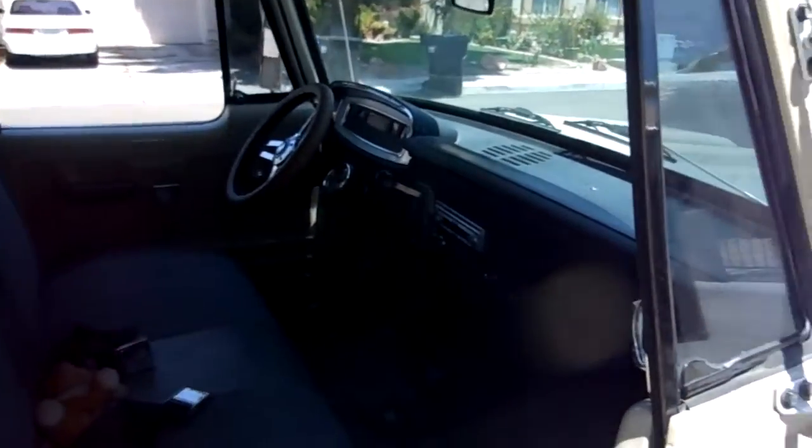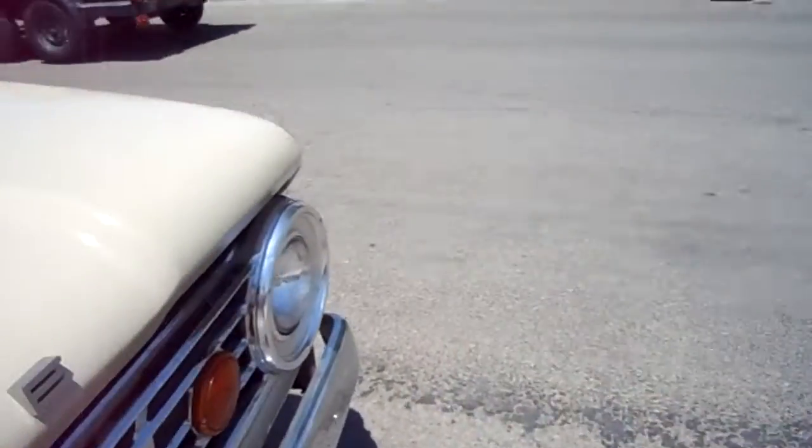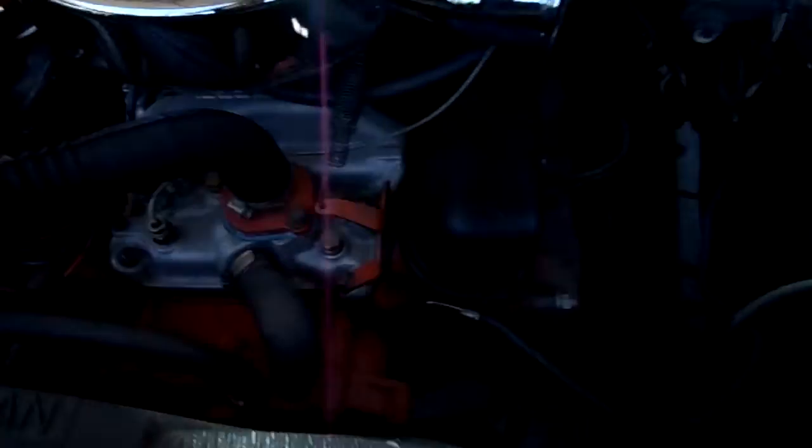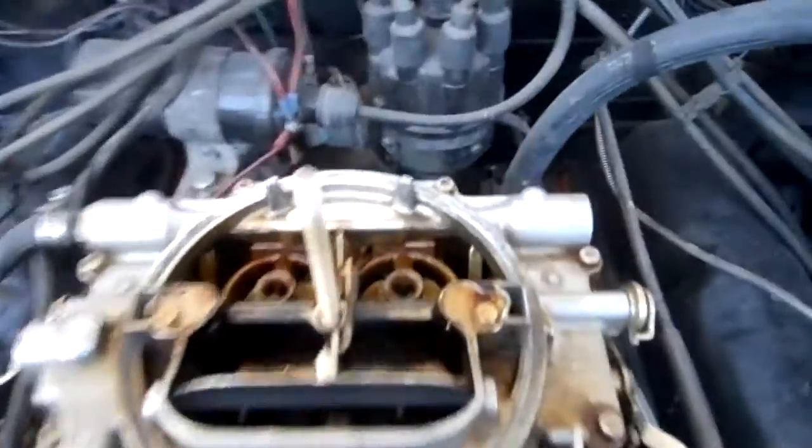This one doesn't have the stock 318. This one has a 360 cubic inch V8 with a quad barrel carburetor. By the way, notice the Ram hood ornament. As you can see in there, pretty goddamn nice. Brand new. Grandpa had it rebuilt before he sold it. So I'll just show you that quad barrel carburetor I was talking about. There it is. Pretty nice indeed, and I just gotta put that back on.